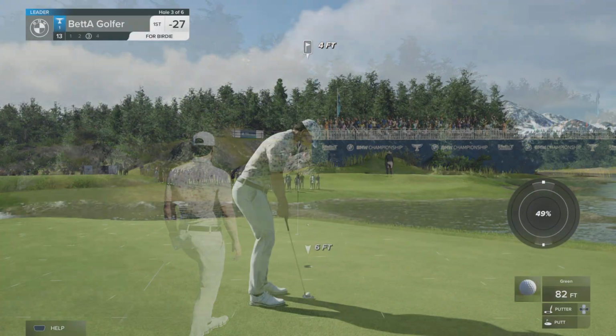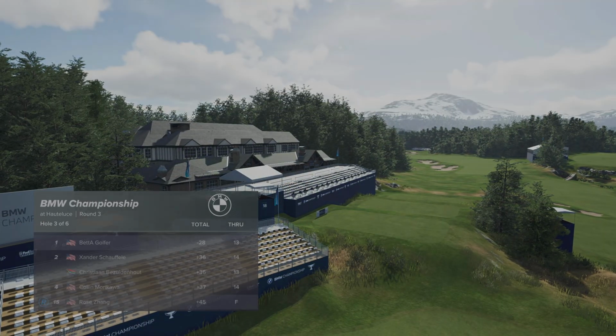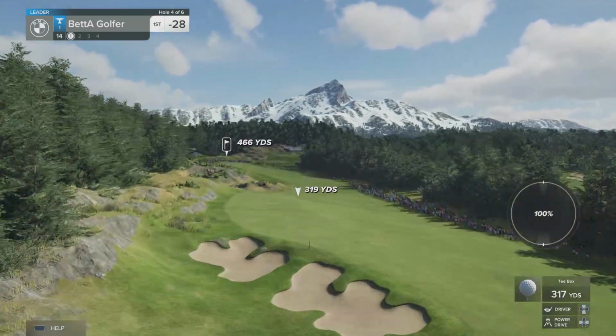Ooh, that almost went down. Right on 4 feet. Should make this one. This is such a great opportunity for birdie. And just keeping it in neutral on the leaderboard. Let's go over to 14 and the par 4.